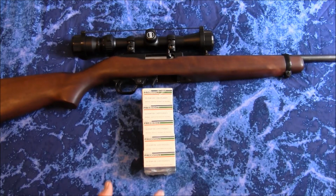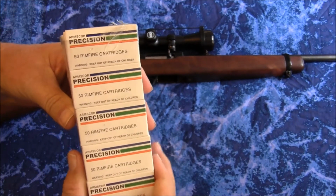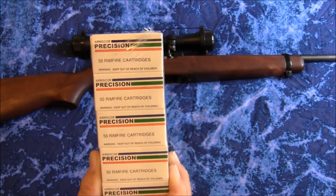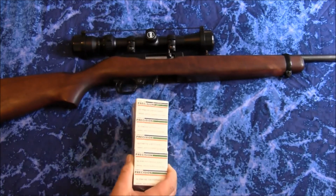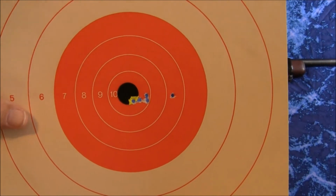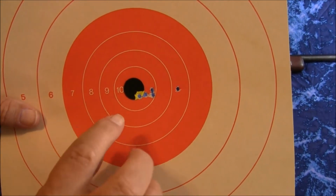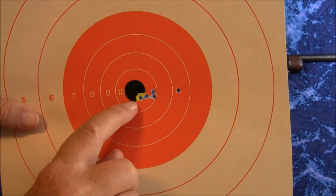Okay, the next ammo I tried out was this Arms Core Precision. This is a 36 grain hollow point high velocity round with 1260 feet per second at the muzzle. Now it wasn't too bad of a group. It was slightly to the right, kind of like the Remington, but mainly in the center here, I guess.